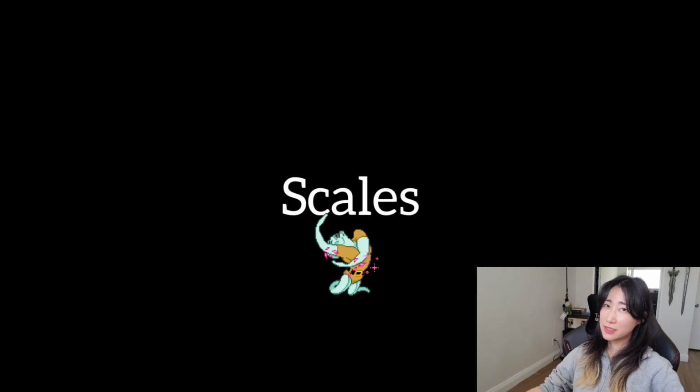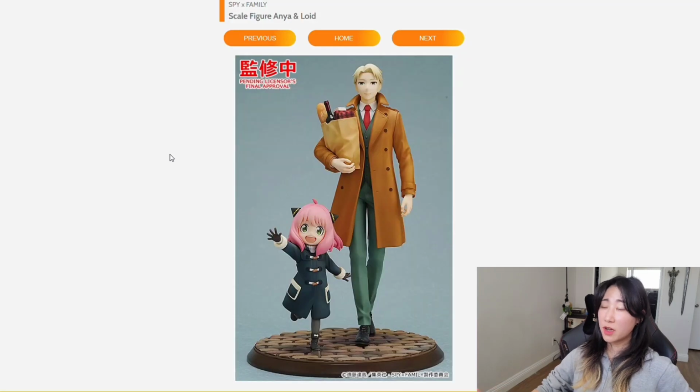Next, let's slide into the scales. Starting off, we have Anya and Loid. This is a cute figure of these two, and I really like that grocery bag. That's what's sucking me in, the grocery bag. Anya is always cute in figure form, but figure companies always fail to portray Loid's beauty accurately. But this one, it isn't too bad. I think his mouth is a little low, but on the Loid scale, not too bad.